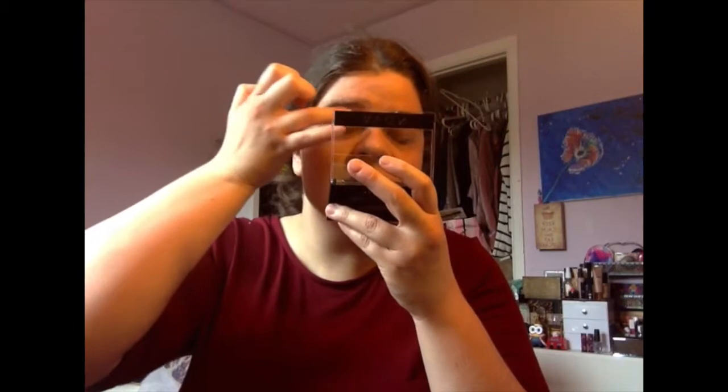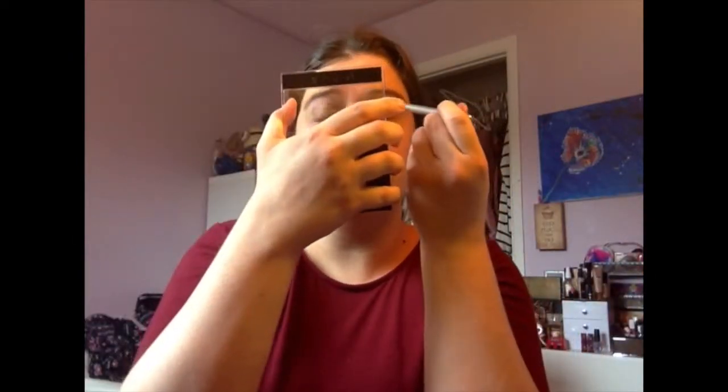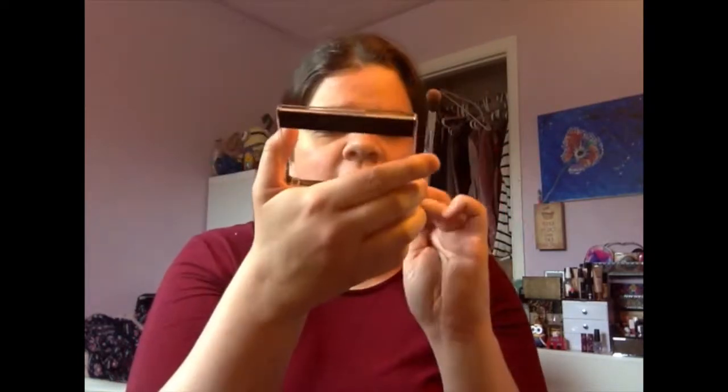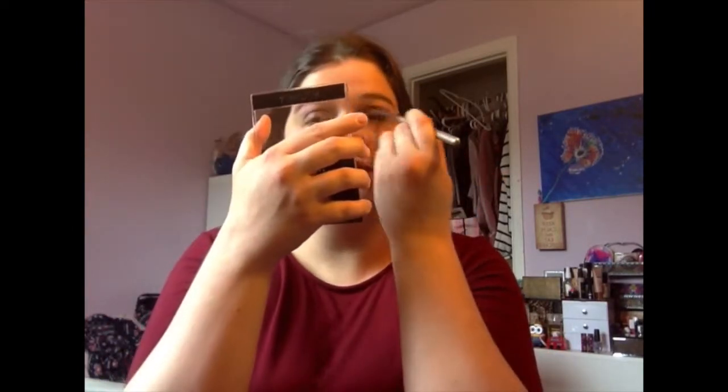The quality of the shadows isn't bad. They're nice and soft. It's not the most pigmented. But I think it is a nice soft smoky eye that I'm getting right here. So I'm pretty happy with it actually. Oh, the color at the end. Oh no, that's a little shimmery. I'm gonna bring this dark color into my crease a little bit. I think that works pretty well.